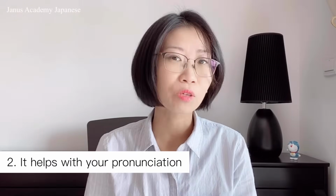The reason is, number one, if you go to Japan, nothing will be written in romanized characters. At least most of them, like 80-90% of the signs, the menu. If you want to get around in Japan, know your hiragana and katakana letters well, it's the first step. And you can forget about kanji first. Number two, it helps with your pronunciation.